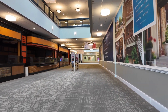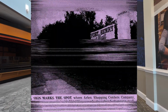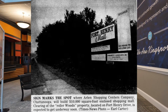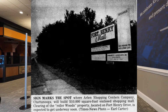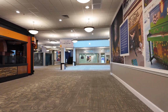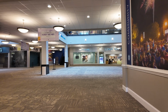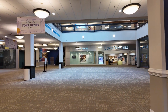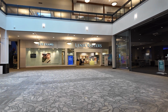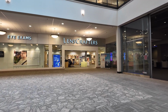In July 1973, it was announced that a new 510,750 square foot enclosed mall will be developed on a 47-acre site near the intersection of Fort Henry Drive and Memorial Boulevard. The mall will be named the Fort Henry Mall and would feature approximately 80 stores when complete. Included in the development are 3 major department stores, a movie theater, and a cafeteria. The new mall will be developed by the Arlen Shopping Centers Company of Chattanooga, Tennessee, who at the time already operated 4 other major shopping centers.